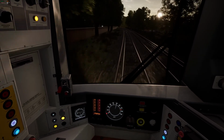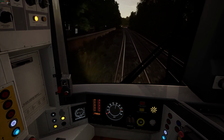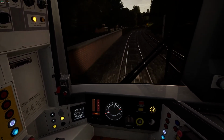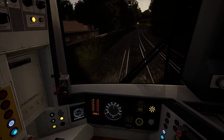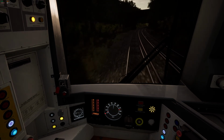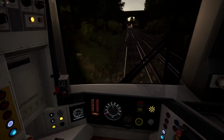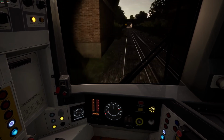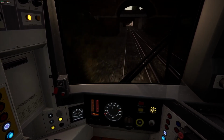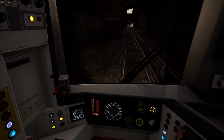I am now idling at 50. Here is the speed board for the 50 miles per hour zone and the warning for the 30 miles per hour speed zone. You want to brake in step 1 for the 30 miles per hour speed zone, just coming up to this signal here. I am now idling at 30.